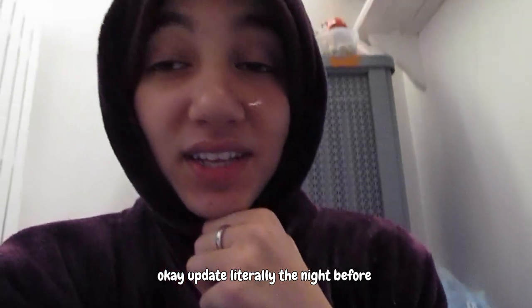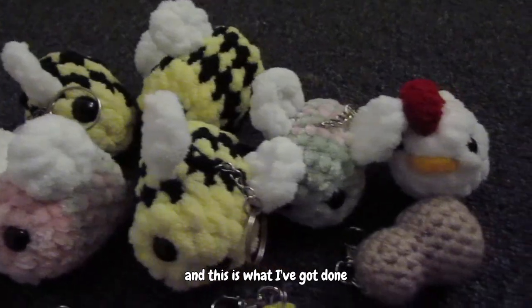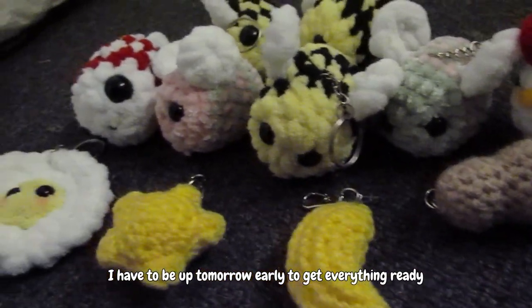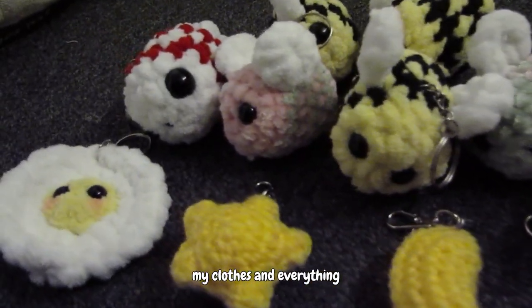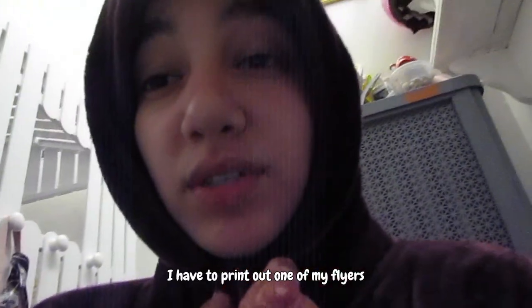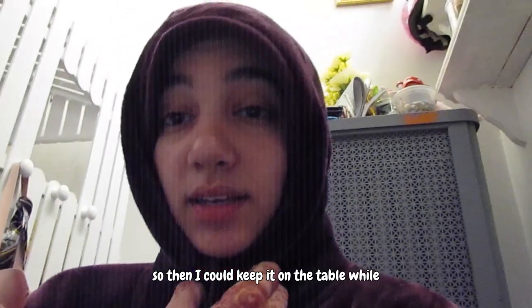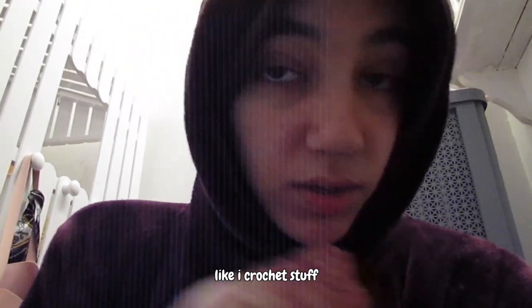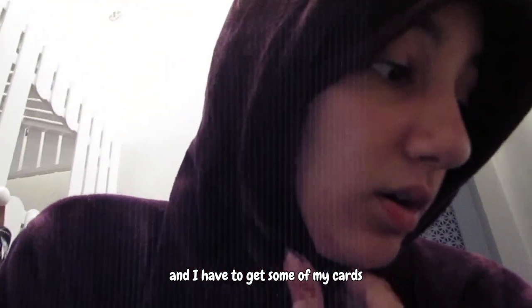Okay, update. Literally the night before, it's 2 a.m. and this is what I've got done. I have to be up tomorrow early to get everything ready, my clothes and everything. I redid my nails. I feel so bad for my nail beds because they're dying, but I love my henna. I have to print out one of my flyers so then I could keep it on the table while I crochet and stuff. And I have to get some of my cards.